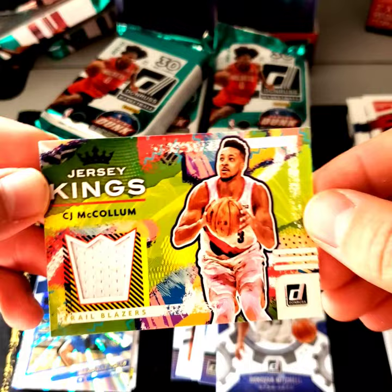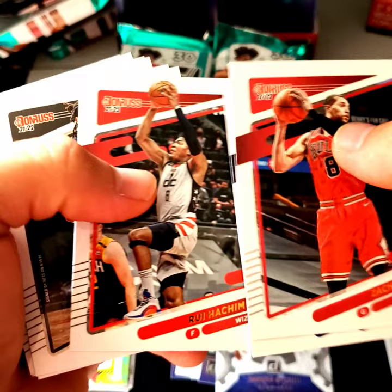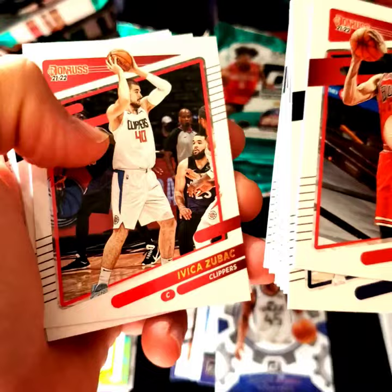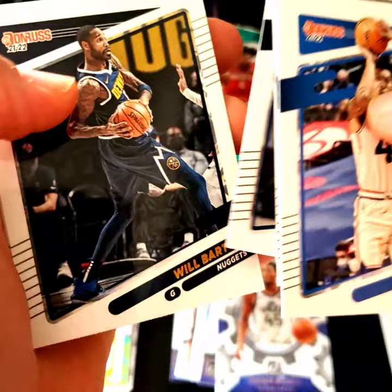Well, take care of our mem. All we have left is the auto for the big hit, but maybe we can get a nice numbered gold or numbered rookie. Myles Turner. Rui. Let's get through these base. I don't think anybody cares too much about the base, but I mean, I don't mind them. Eric Gordon. Eric Gordon's a stud. This Danny Green, Tobias, Bojan Bogdanovic, Mike Conley. Oh, here we go, Herb Jones.